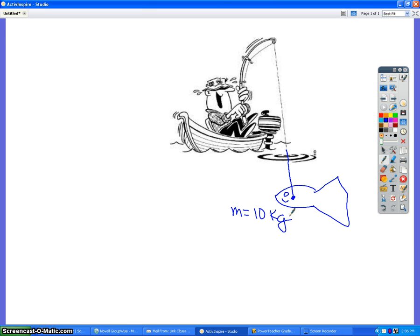And it says that I need to pull him up 5.2 meters. So he's really deep within the ocean. So 5.2 meters, that is my distance or my height, depending on what I'm trying to do. And we know that the efficiency of his fishing pole is 85%, which in decimal form would be 0.85. Now I think we have everything we need in order to solve this.